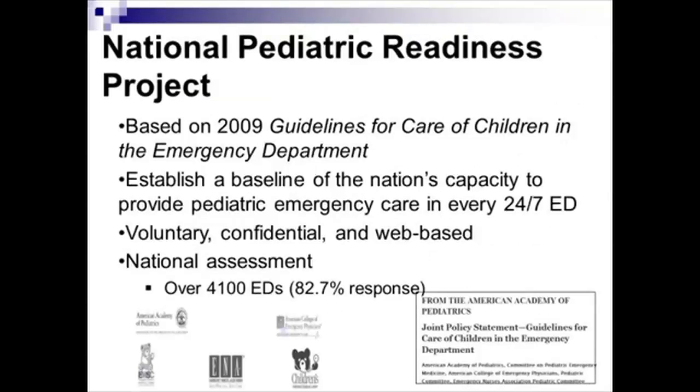These guidelines were a catalyst for the National Pediatric Readiness Project, the first stage of which was the National Pediatric Readiness Assessment. The goal was to establish a baseline of the nation's capacity to provide pediatric emergency care. The assessment tool was based on the policy guidelines and checklist. Participation was, of course, voluntary and confidential, and over 4,100 emergency departments participated, which represents some 82% of emergency departments across the United States and territories.